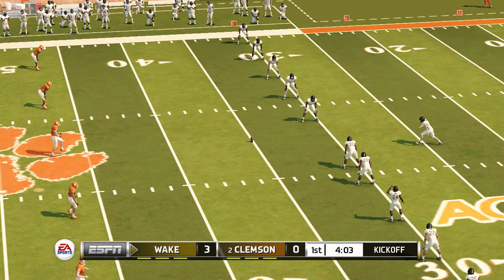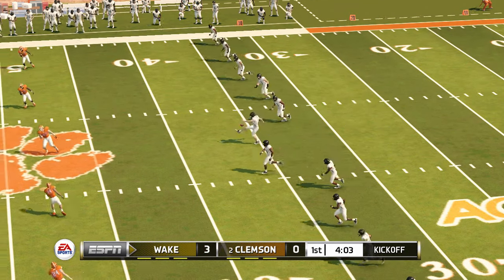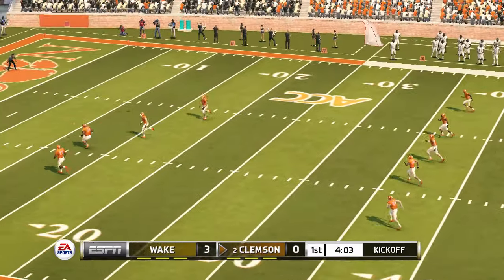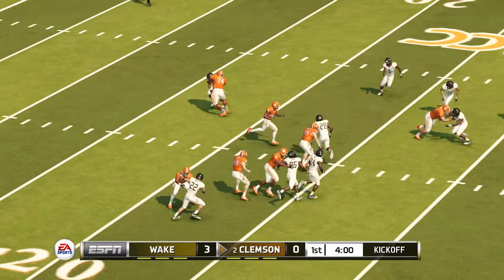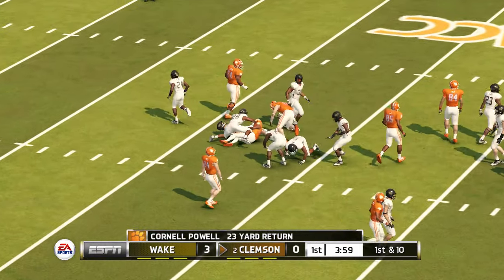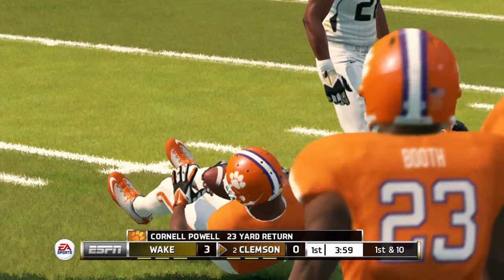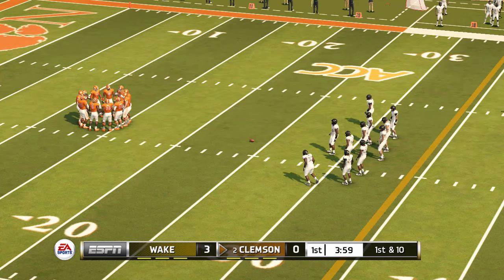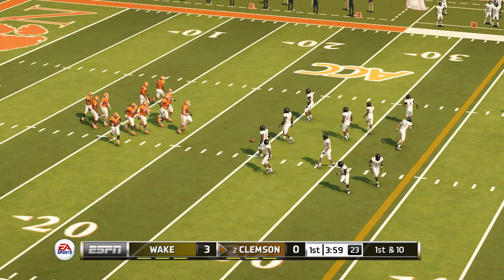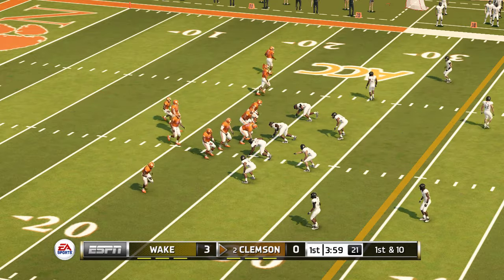The kicker looks like he's ready to kick this one off. Powell fields at the goal line. Brought down at the 24-yard line. And while they are behind, they know they can knot things up in a heartbeat. It's way too early to change your game plan.